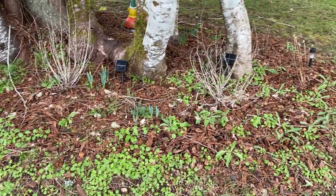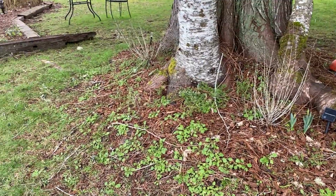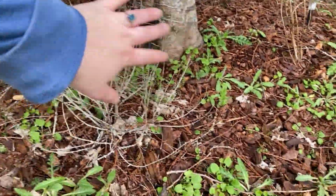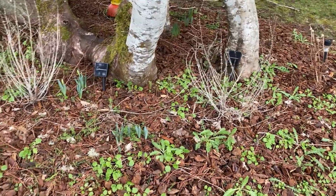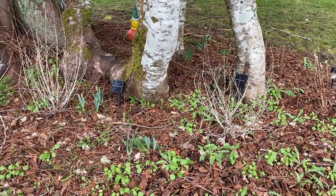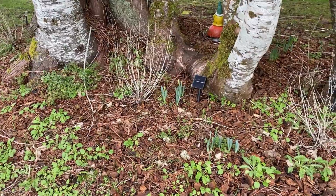I did put in the Russian sage, which I need to come in and do my spring cleanup of this section. I usually let stuff just completely go in the wintertime, so that if it's gonna seed, it does its thing. And then I'll come in, you know, on a nice day and trim off all of last year's dead, leaving any green that might be coming up.